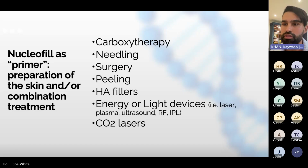So another amazing thing about this, because this is an implant itself, it can be combined with other treatments quite quickly. You don't have to necessarily wait a long period of time. Obviously, our concern with HA fillers is that if we use heat energy devices quite quickly after HA fillers, you break down some of the cross-linked bonds, and we actually change the structure of hyaluronic acid when we do that. So we're very cautious when we administer HA and then follow up with an energy-based device.